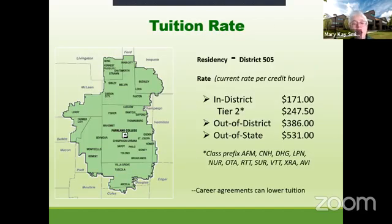Tuition, I really want to talk a little bit about the tuition rate, because this is kind of a big deal, especially for folks that are coming from outside of the area.